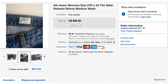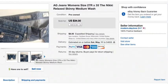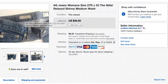Here is the AG tag, if you're not familiar with that, and then they almost always have a style name somewhere on the waistband, which is really nice.